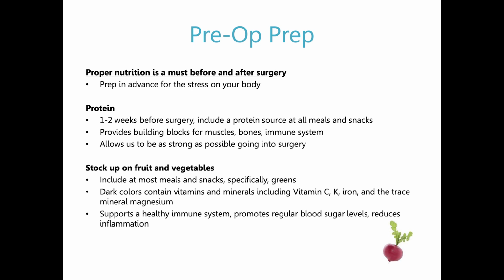We do also want to make sure that you are stocking up on your fruits and vegetables prior to surgery. Our fruits and vegetables are a great source of various vitamins and minerals, including vitamin C, vitamin K, iron, and magnesium that are all going to be helpful both prior to and following your surgery. And vegetables and fruits also help to support a healthy immune system, promote regular blood sugar levels, and reduce overall inflammation. Typically, the darker the vegetable or fruit, the more nutrient dense it's going to be.